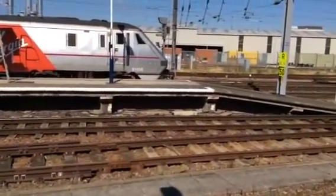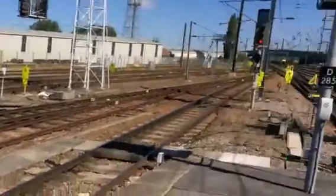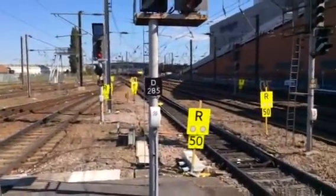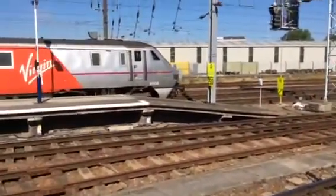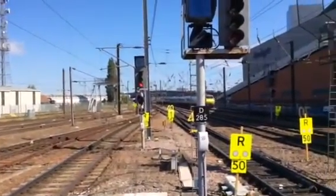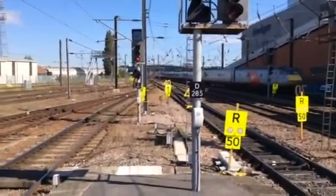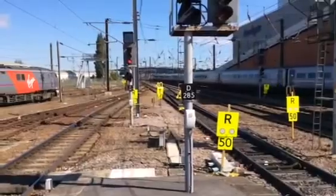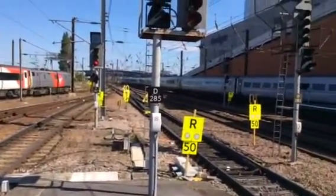Will be your 10:14 1D06 Virgin Trains East Coast service from London King's Cross to Leeds. And also about to pull into platform 1 is your 10:17 1A20 Virgin Trains East Coast service from Leeds to London King's Cross. There goes 91106. I'll hold it at an angle like that so you can see them both going in and out. On this way we've got 82211. This is the Virgin livery. The East Coast livery.